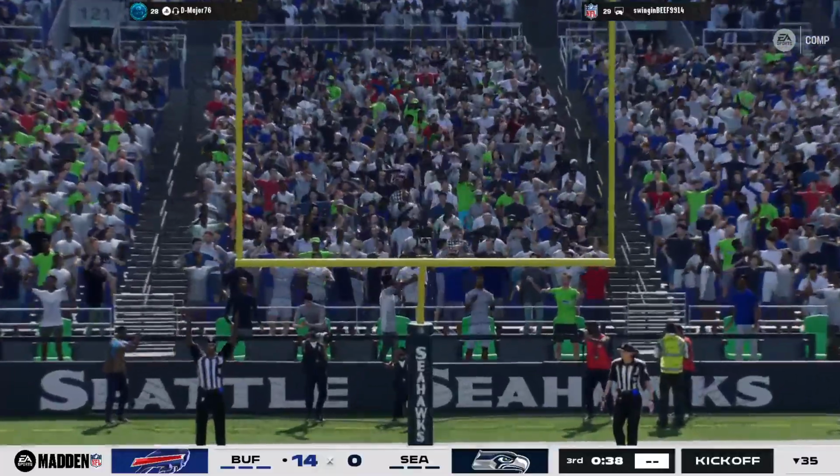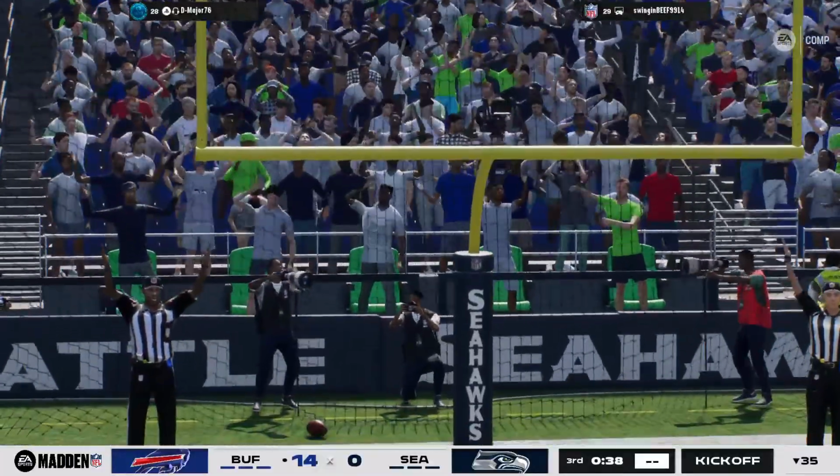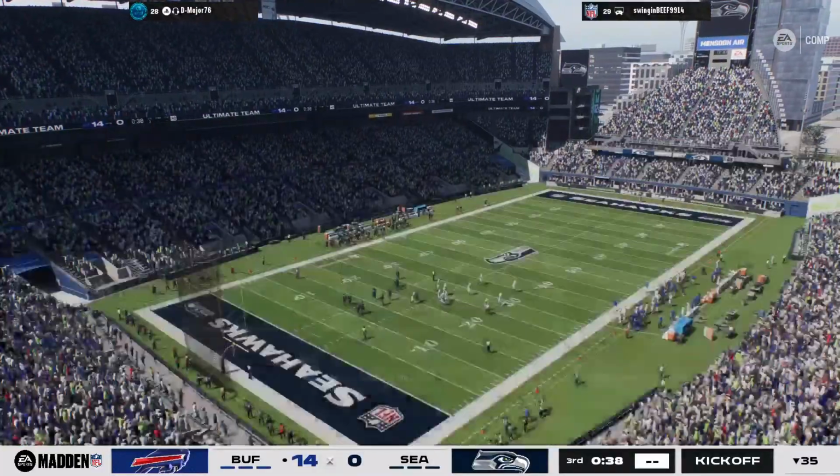Prater adds the PAT. And the Bills double their lead to 14. Seahawks, nothing.